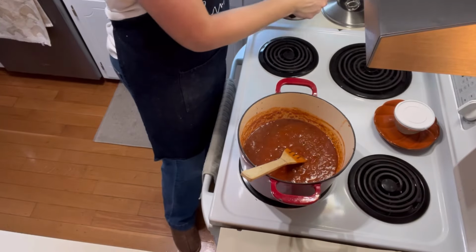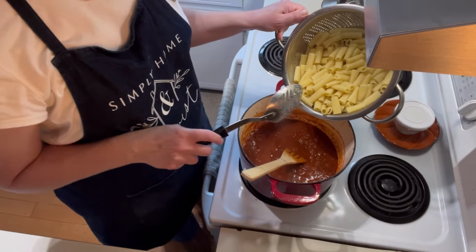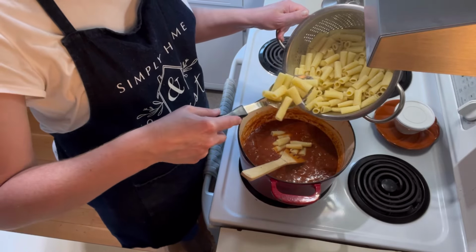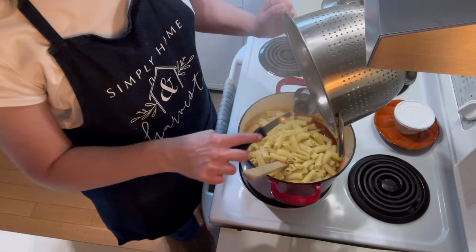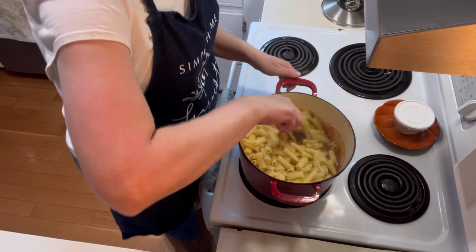All right, we drained our noodles, and we're just gonna add this to our pasta sauce. Now, these noodles took quite the growth spurt while they were in the pot. So they look very much like regular ziti now. I don't think anybody would ever be able to tell the difference if I did not mention it.